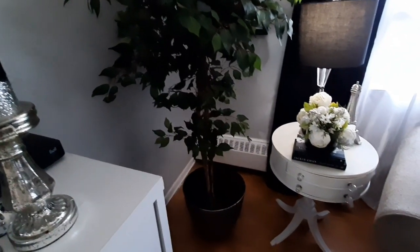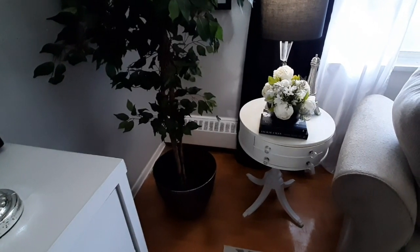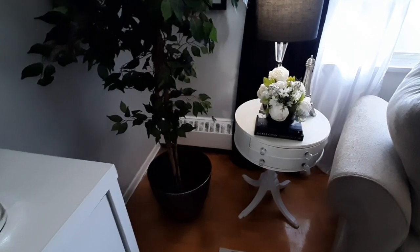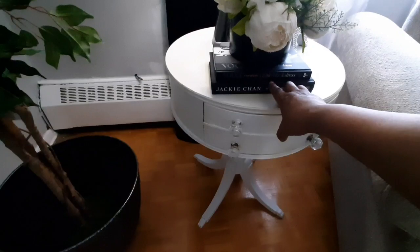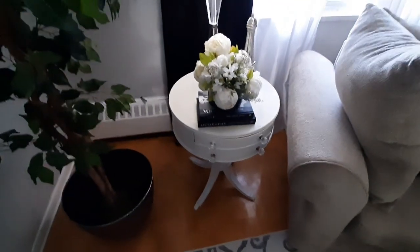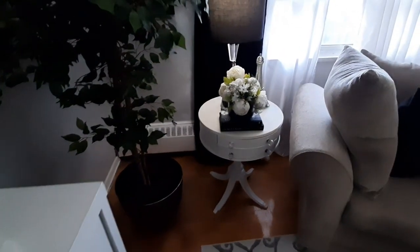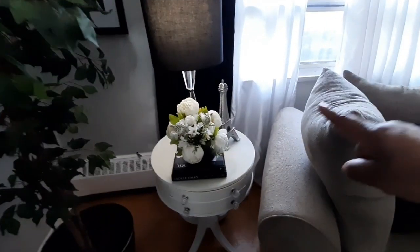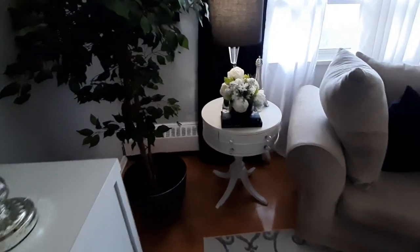The end table is a thrift find. It was painted in a couple coats of chalk paint. These are some more Amazon books. The Vogue, the Jackie Chan book is from HomeSense. The lamps are the matching lamps. One is here and I have another one on my console table. That is from Winners. The Eiffel Tower, I think I got that from either HomeSense or Winners.